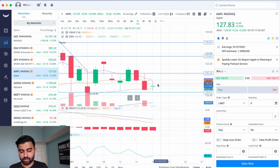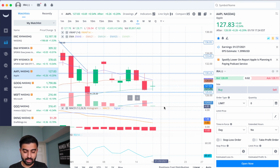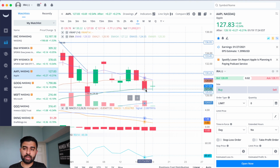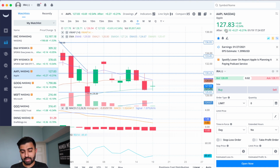So if we do see a little bit of a sell-off tomorrow related to that, or anything else, what I see as our first level of support is this 34 EMA, which we see held up right there and then a little bit right there. We did dip slightly below it, but overall it did hold up. That number right now is at 127.26, which isn't too far off, right? That's about an 80-cent drop.